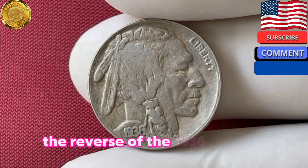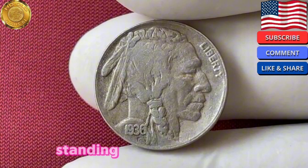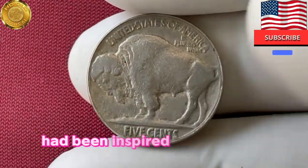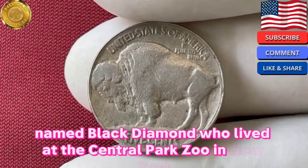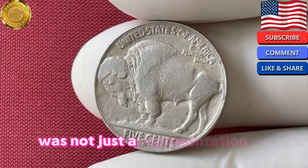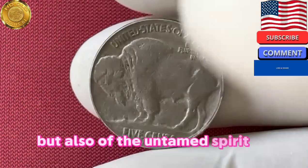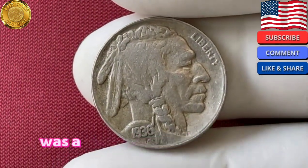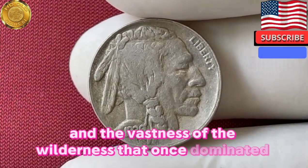The reverse of the 1936 Buffalo nickel features the famous image of a buffalo standing on a raised mound. This powerful symbol of the American frontier had been inspired by a real-life buffalo named Black Diamond, who lived at the Central Park Zoo in New York City at the time. Fraser's depiction of the buffalo was not just a representation of the animal itself, but also of the untamed spirit of the West. The buffalo's portrayal, strong and majestic, was a reminder of the country's history and the vastness of the wilderness that once dominated the land.